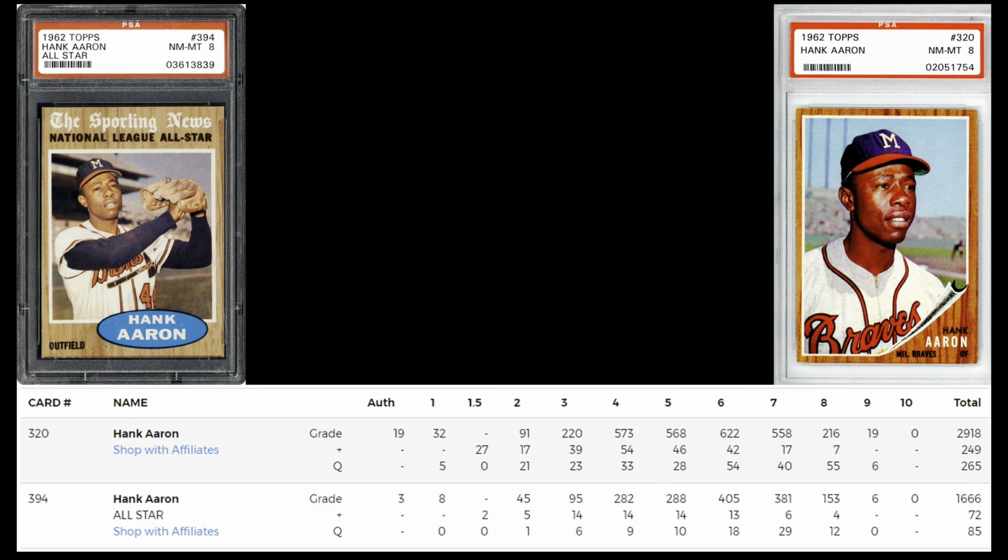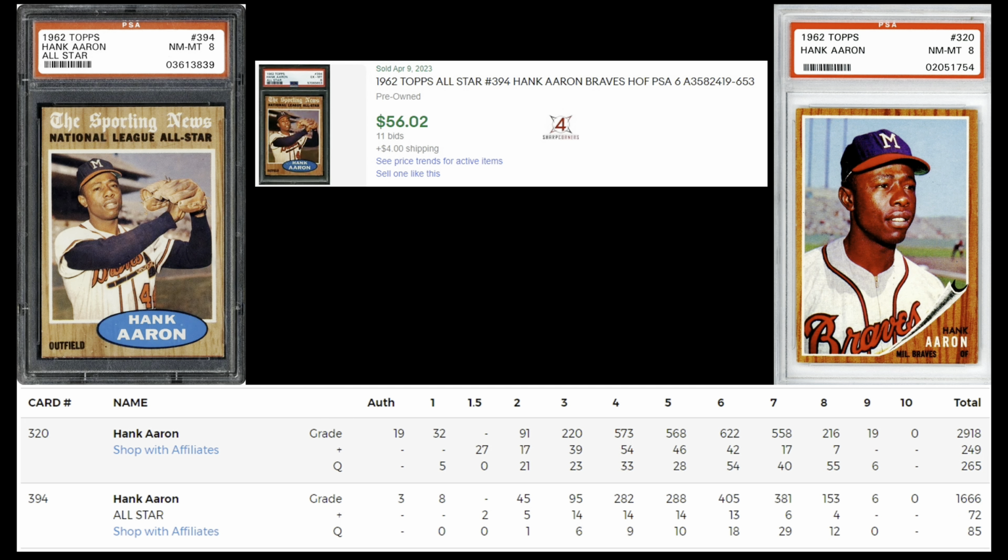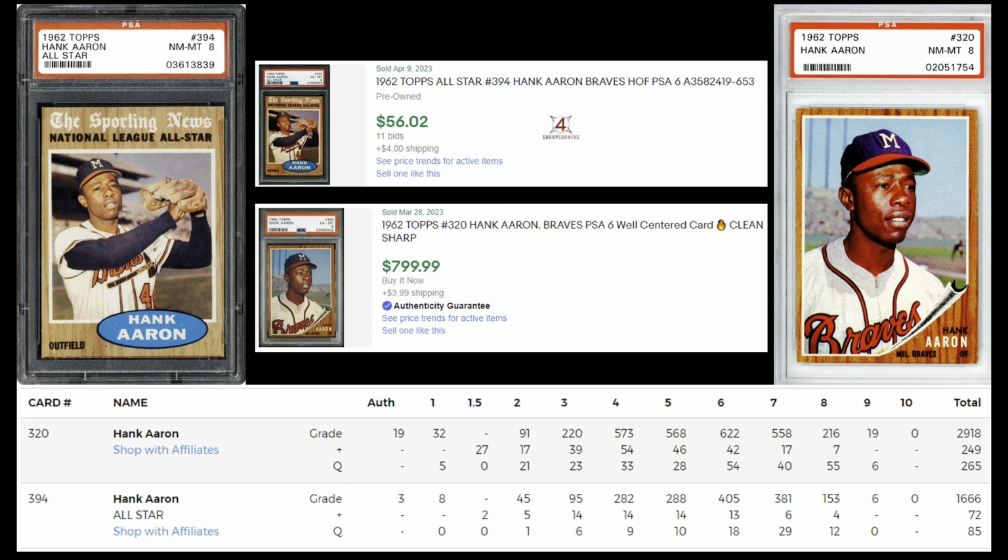And then last but not least, we've got the 62 All-Star and regular of Hank Aaron. Now we've got about 1,700 of the All-Star. We've got just under 3,000 of the regular. So almost double once again. And it's interesting that the All-Star price now for the Aaron is $56 in a 6. Doesn't that seem low? Seems really low to me. And then the 62 regular is about $800.